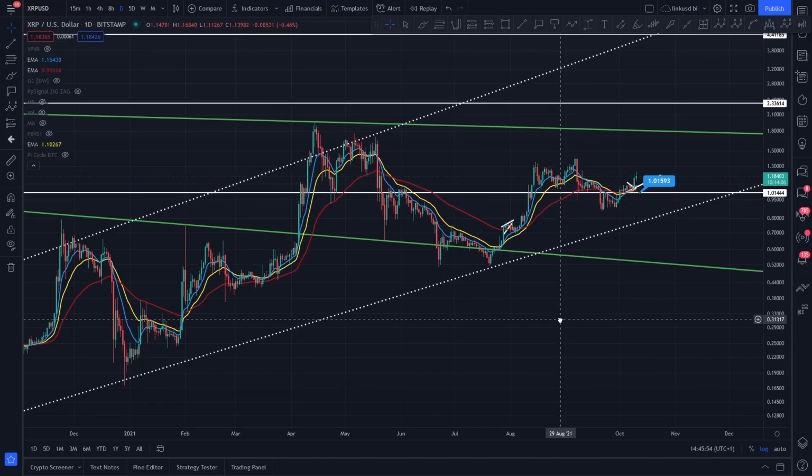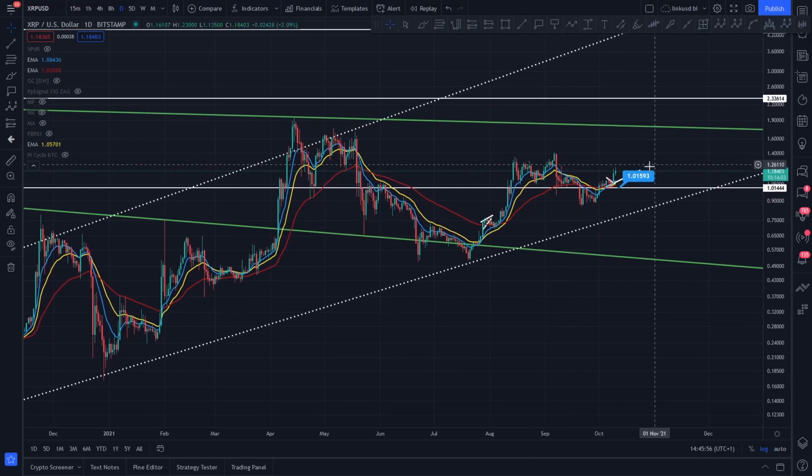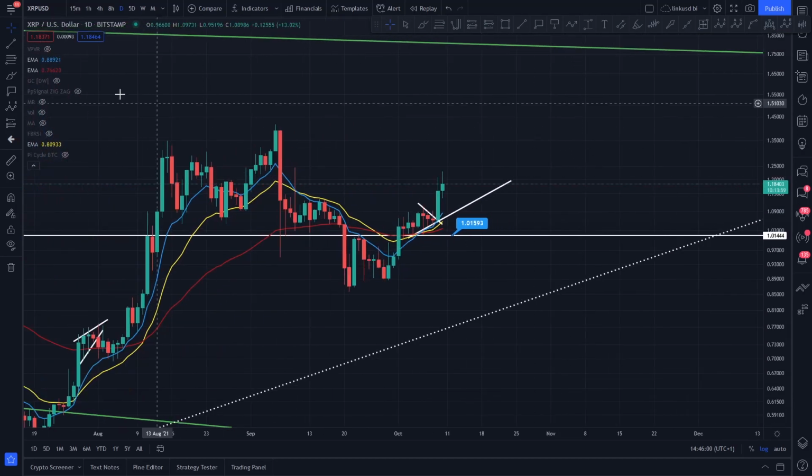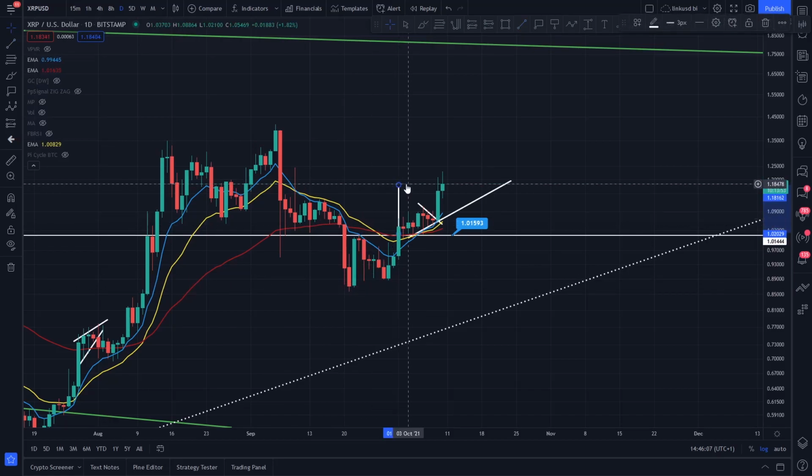So XRP is doing really well, isn't it? You've run into a level of resistance. I think you've met the technical target just there. There was a W bottom pattern just there for XRP, from there to there, I think it was. You broke out. Like I said to you, eventually you'll get there.